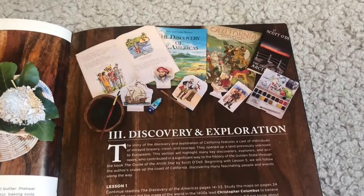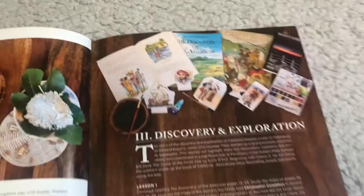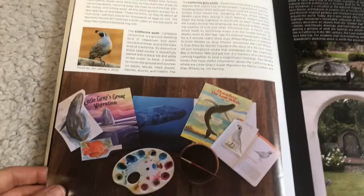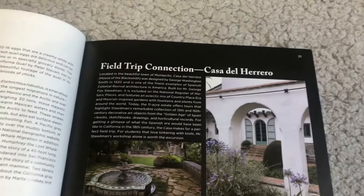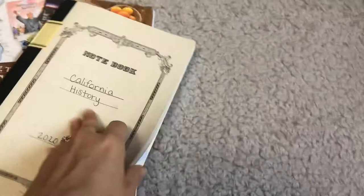So those are the ones for discovery and exploration. You will be learning about all the explorers that came to California in the very beginning from Spain and other countries. And then, your library connection if you want extra books, your nature connection, and there's also field trips that they recommend you take if you are able to. And then your recipe. And of course, you would be adding to the notebook as you go along.